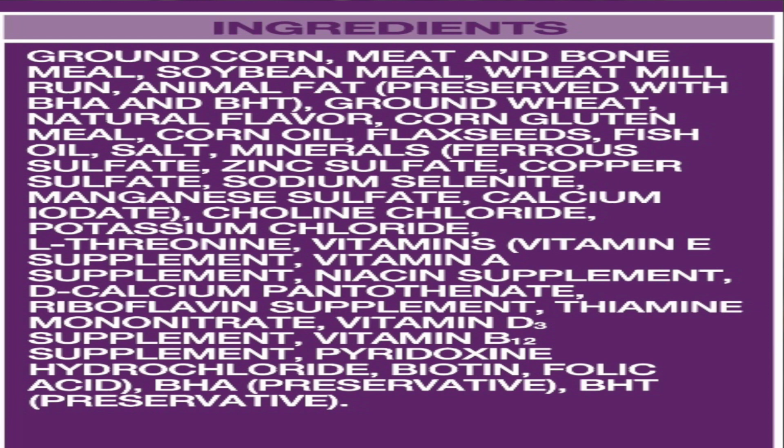Alrighty guys, so as you know, we always dive into the ingredients. And so let's go ahead, dive into the ingredients of both of these bags and see what we're really looking at when it comes to the listings of what the quality of this food is, and kind of gives us a better understanding of what we're really giving our dogs. So let's go ahead and start with the first one, which will be Old Roy Small Breed Adult Formula.